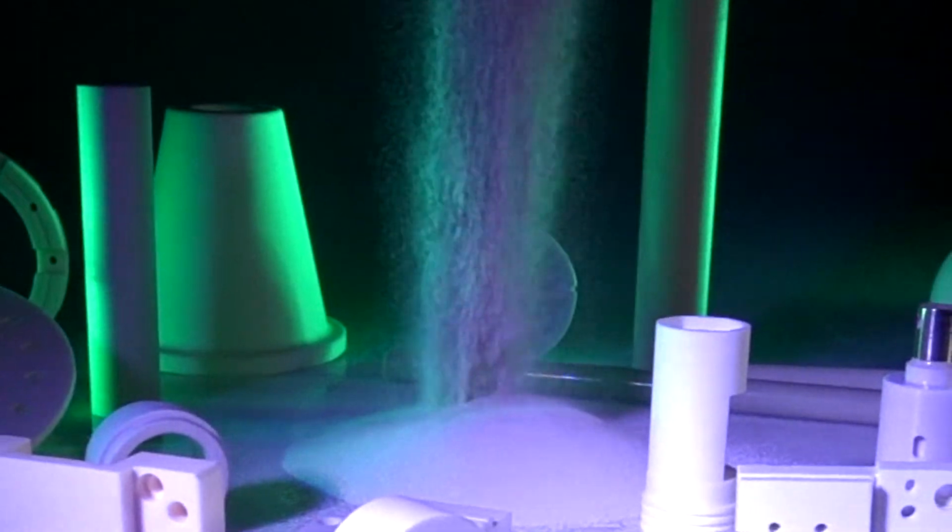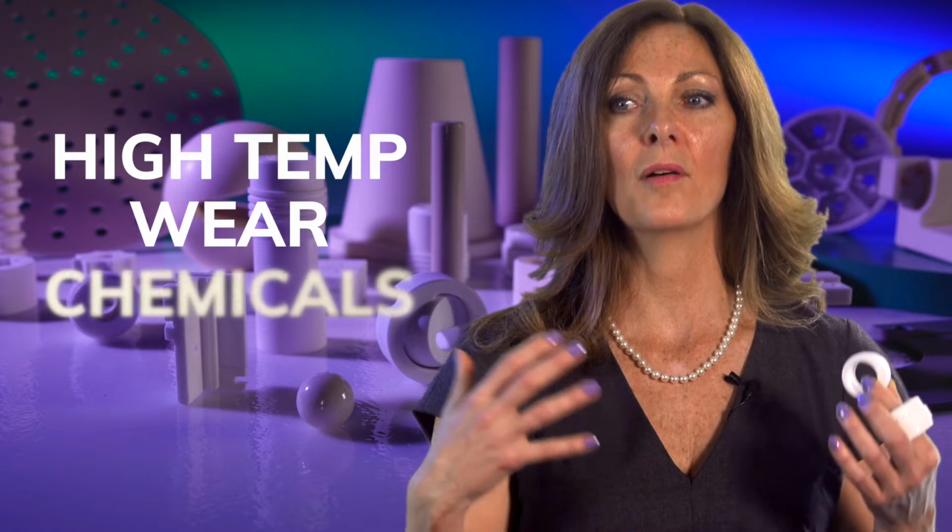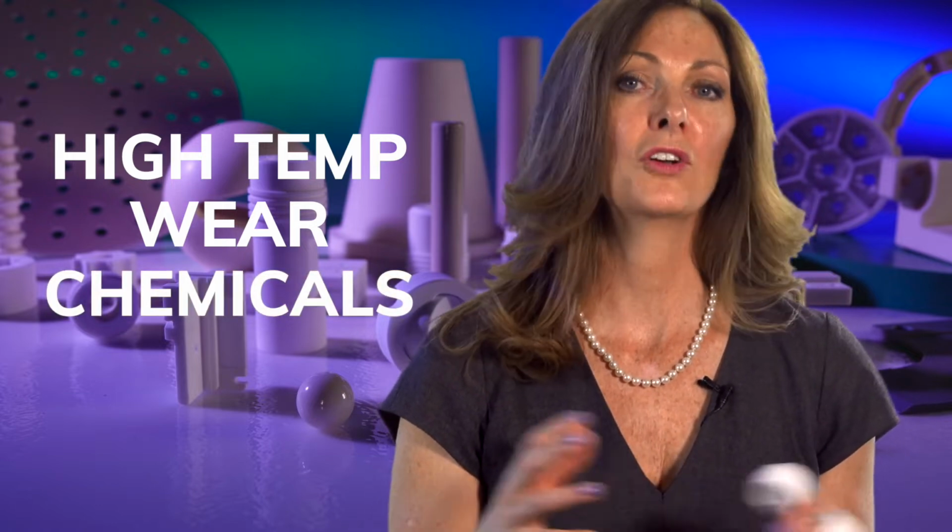Sometimes people have failures in metal and plastic materials with their applications because the temperature is too high, the wear is too extreme, the chemicals are too great. There could be a number of reasons why those materials would fail and ceramics would succeed.